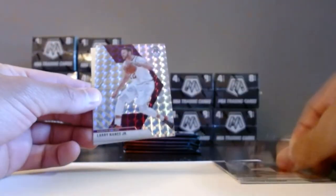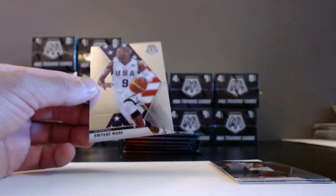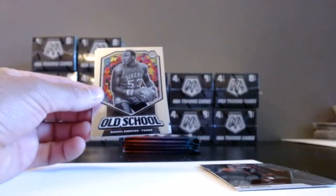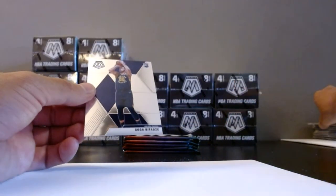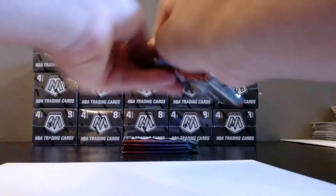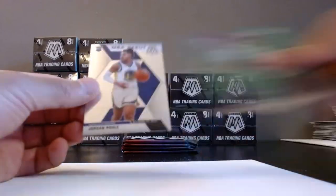Galloway, Paul George. We have a Silver Wave for the Cavs, Larry Nance Jr. USA, Dwyane Wade. Jaylen Brown for the Celtics, Bam Adebayo for the Heat, Old School, Darryl Dawkins for the 76ers, and Goga, Mr. Goga for the Pacers. DJ Augustin, John Collins, you have a Green Mosaic, Caldwell-Pope for the Lakers, and we have an NBA debut, Jordan Poole for Golden State.